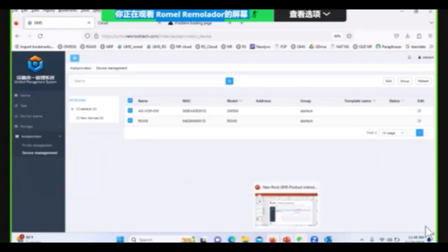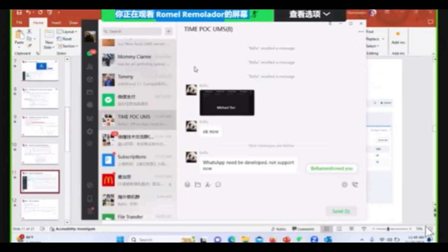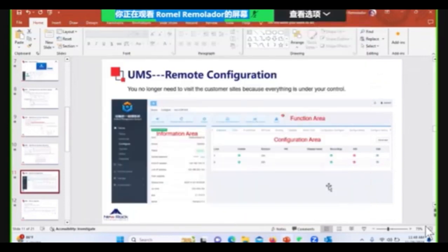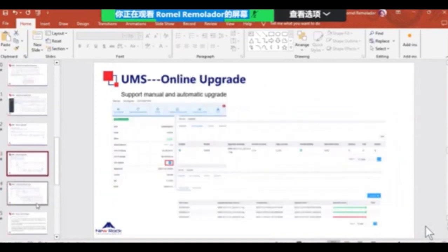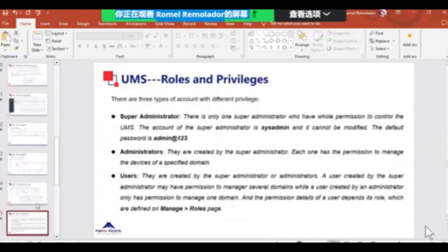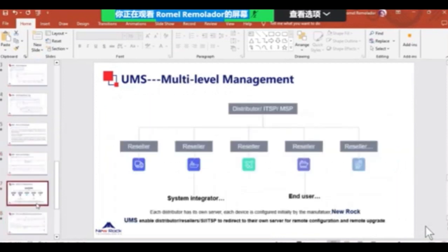Let me continue with my slides. I think we have discussed this one already: online upgrade, and collecting the log. Under rules and privileges, UMS rules and privileges, again this is the multi-level management. The system integrator and user, each distributor has its own server. You can do that as configured initially by the manufacturer.